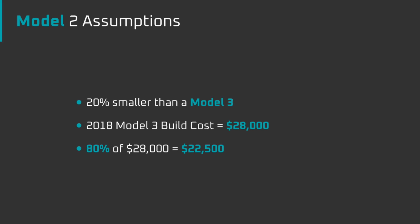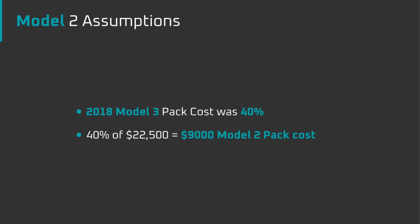If we assume mass and cost have a linear relationship, it would mean a Model 2 that's 20% smaller than the Model 3 would cost $22,500 to build. The German teardown indicated that the battery was 40% of the vehicle production cost. Apply 40% to $22,500 and the result is a $9,000 battery pack for the Model 2.